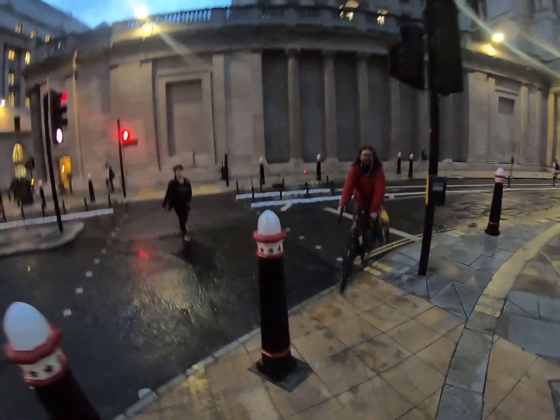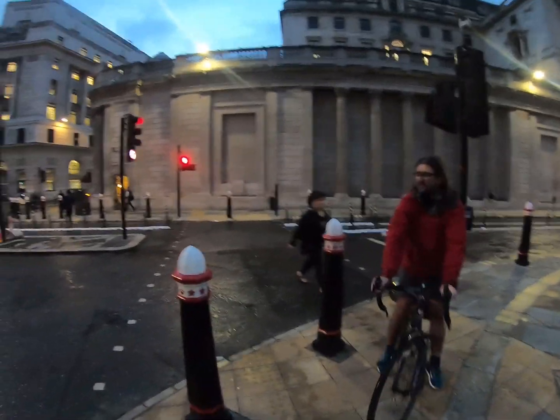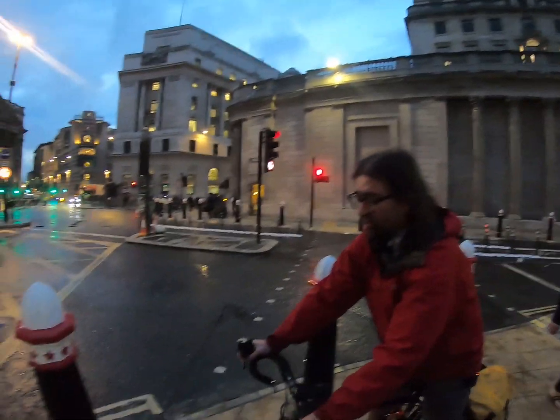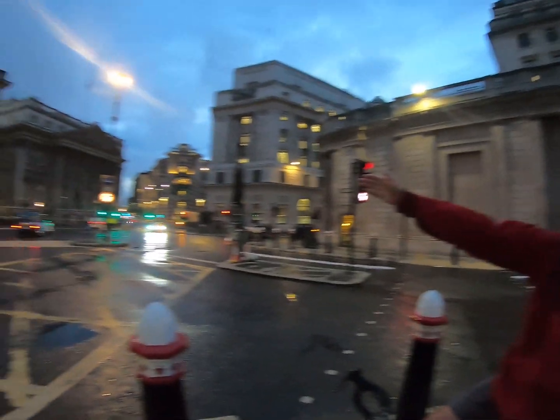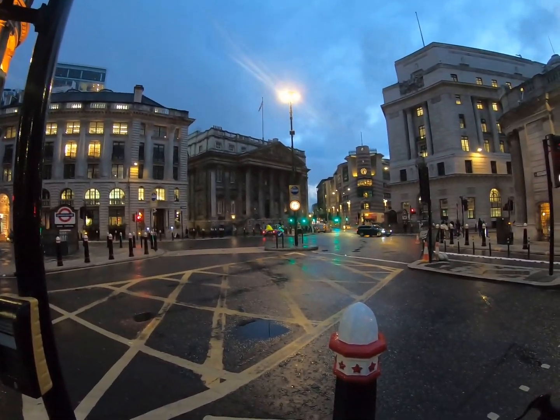We're going to go up here and stop. This really is the kind of centrepiece of the city here. So on this corner, you obviously have the Bank of England, as I've just described, but next to it, you have the Grade 1 listed Mansion House.